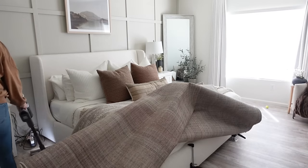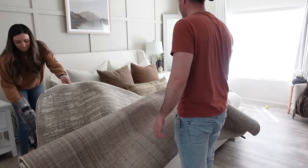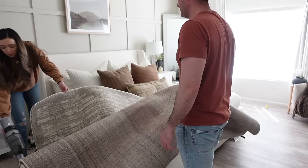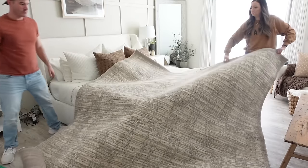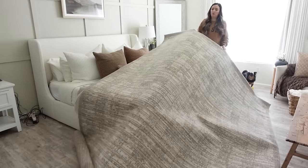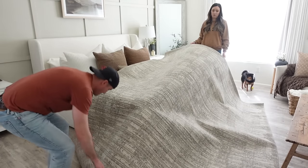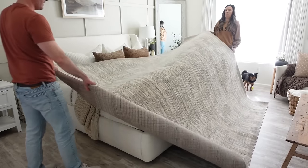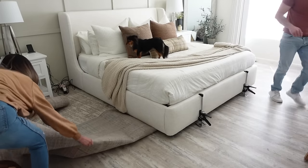This rug is from the new collection with Loloi, and it is so stunning. It is a neutral girl's dream. Has beiges, creams, and grays in it. I will have it linked down below for you guys if you are interested. I will also leave the exact size that I got. I believe this is a 9x11, if I'm not mistaken, which is a good size for a king bed.